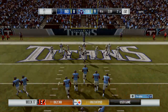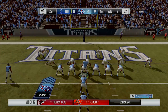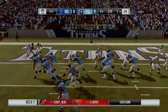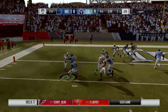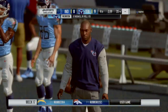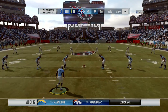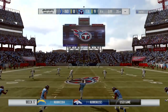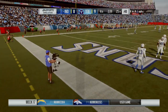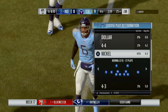So a big 2-point conversion attempt forthcoming for the Titans. They're going to keep it on the ground. And this time they were ready for him as they'll stop him right at the line of scrimmage. Forbath out to kick this one away. And that'll carry over the back line of the end zone for a touchback. And the Colts getting ready to go.